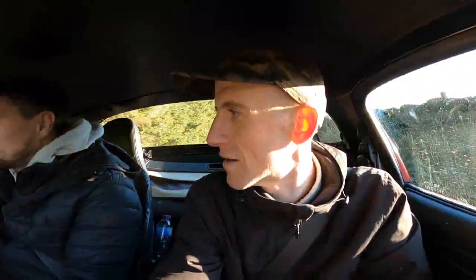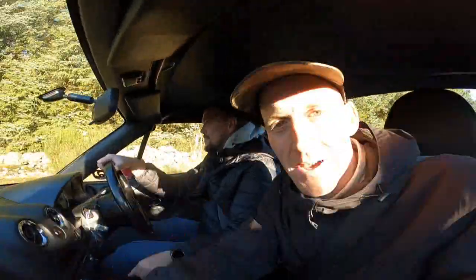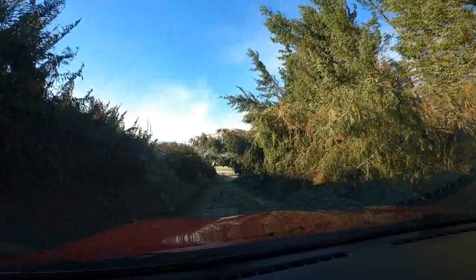Folks, this is further up the Glen Isla Road. Now we're in the Channel DJ's car right here. Shout out Channel DJ. We're out in a storm. What sort of car is this? MX5, folks. 1.8 litre, rear-wheel drive, perfect for a Scottish storm.